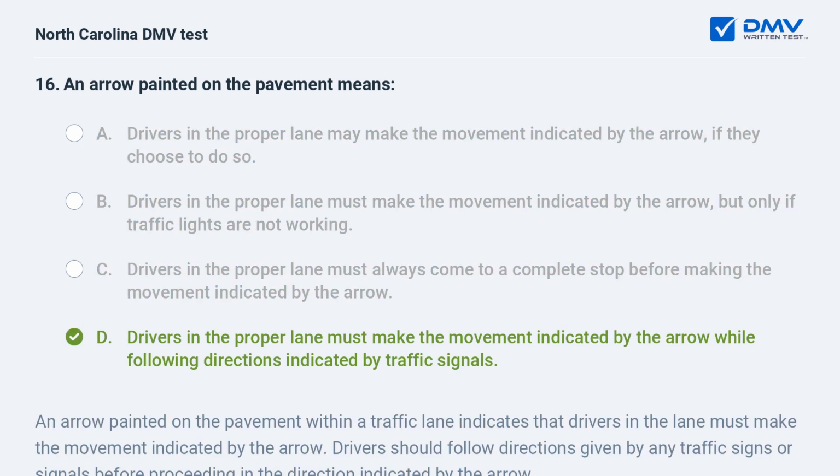D. drivers in the proper lane must make the movement indicated by the arrow while following directions indicated by traffic signals. An arrow painted on the pavement within a traffic lane indicates that drivers in the lane must make the movement indicated by the arrow. Drivers should follow directions given by any traffic signs or signals before proceeding in the direction indicated by the arrow.